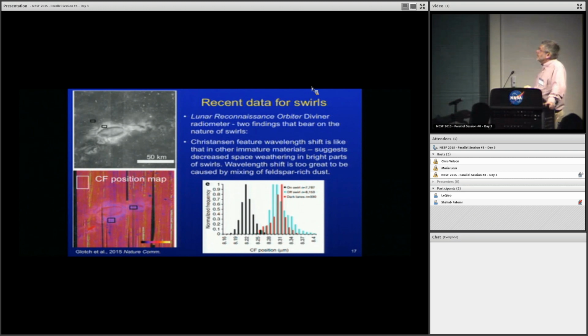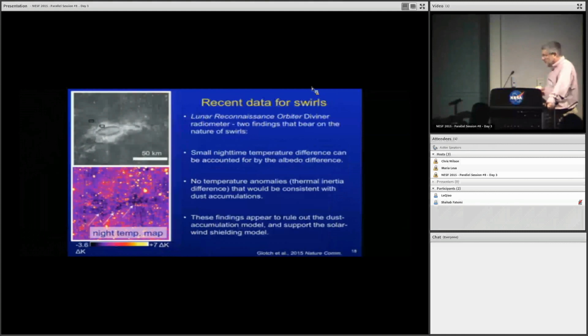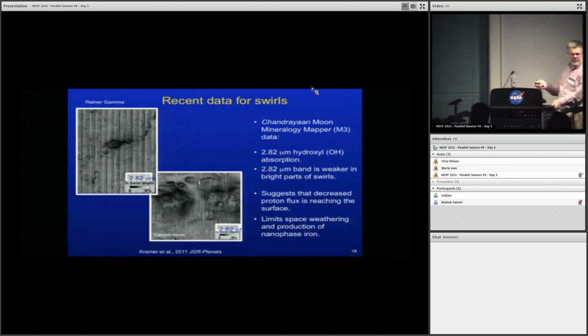There's also been, Tim just showed this exact data set, so there is a little bit of an anomaly here. It may be due in part to the temperature. It may also have to do with some compositional effects. Yeah, Dave sent me the same slides. Did you send him the slides?